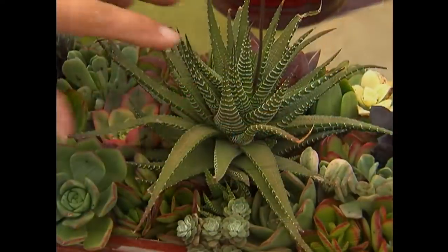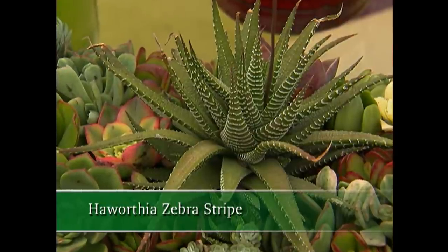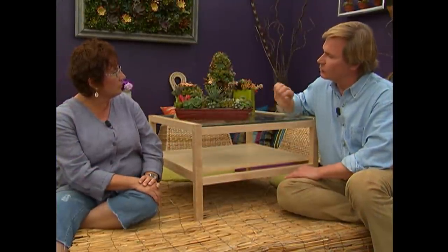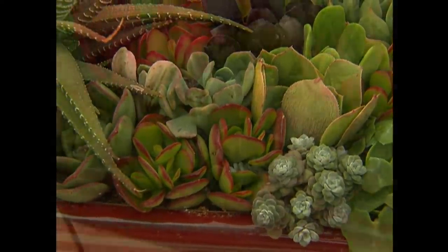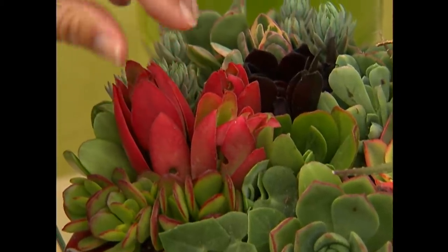Now, cacti are succulents. Right. But I don't see you using those in here. Yes, because those would bite. Those would leave big pricks in your finger. Sure. This is probably the most prickly one. This is Haworthia zebra stripe. Yeah, beautiful little thing. So what you do is use succulents that are user friendly. Right. Good plan. And in this one dish, it looks like you have about 9, maybe 10 varieties. The more variety, the more color, the more texture, the more interesting it is to the eye.